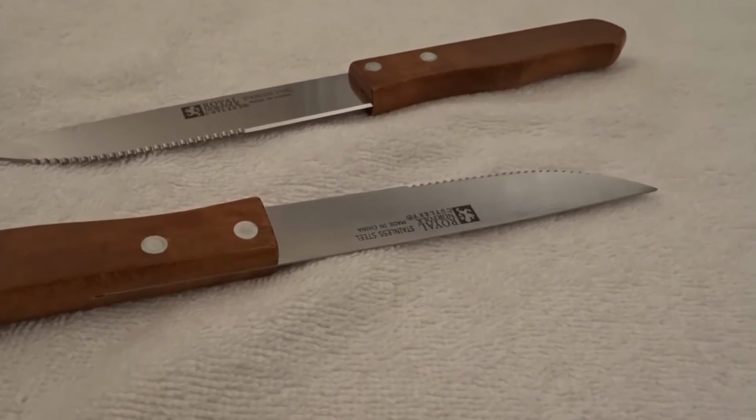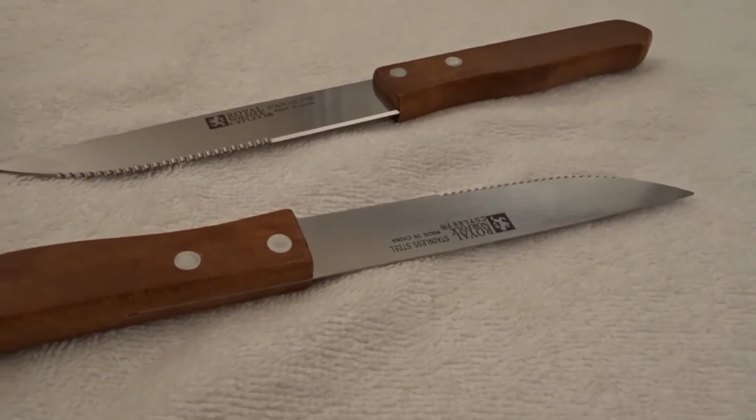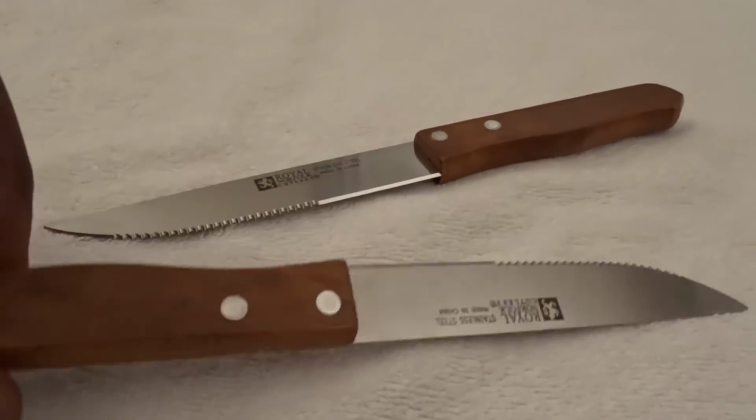Okay, so we've been talking about the Royal Norfolk steak knives, and it comes in a set of 2.